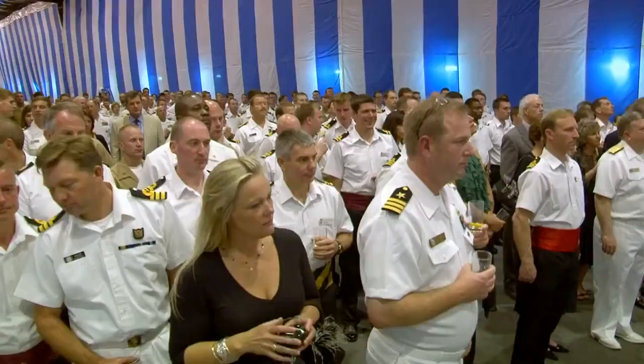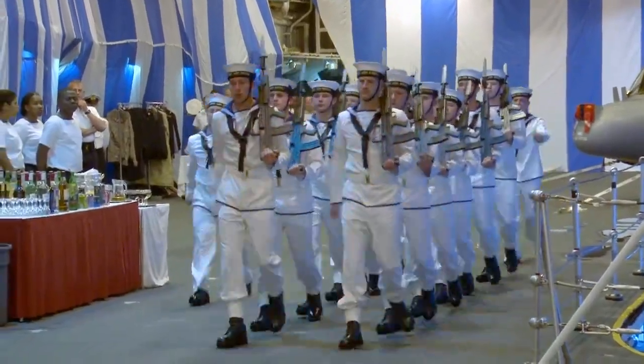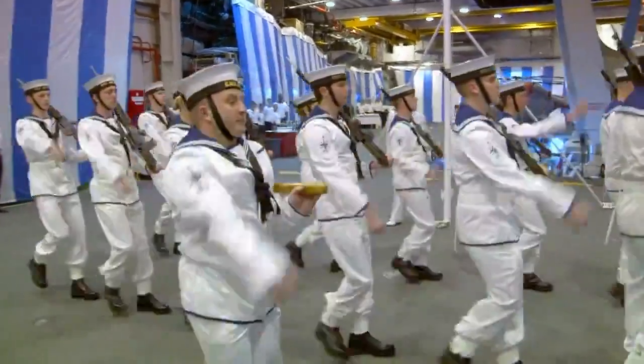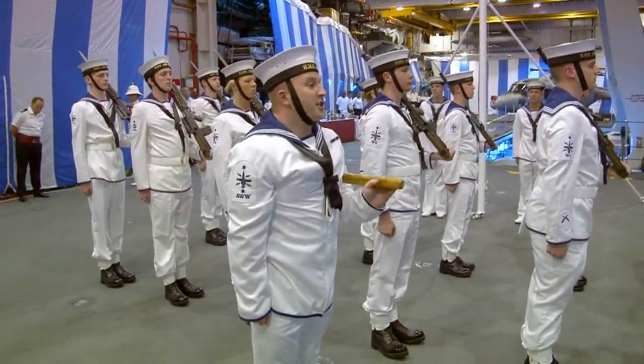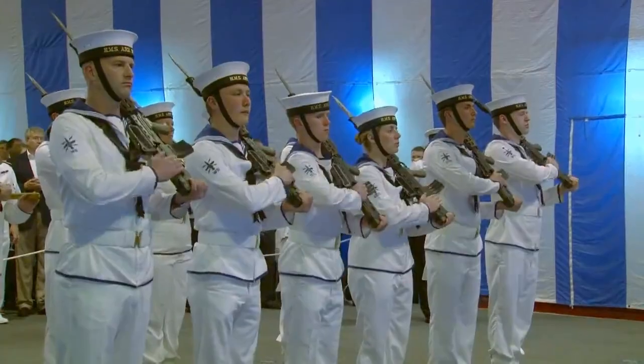At 2100 hours precisely, the reception's over, drawn to an end in true naval tradition by lowering the Queen's colours. Guard! Halt! Guard! Into line! Left! Turn! Halt!